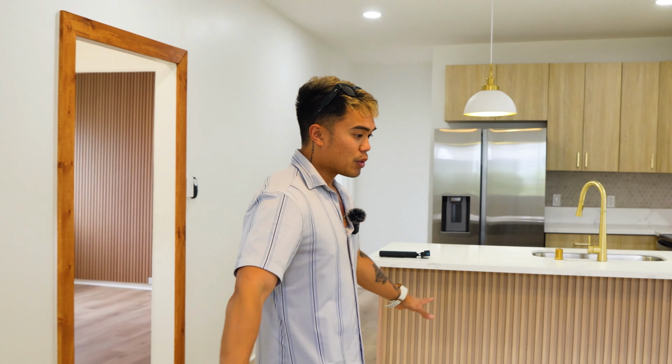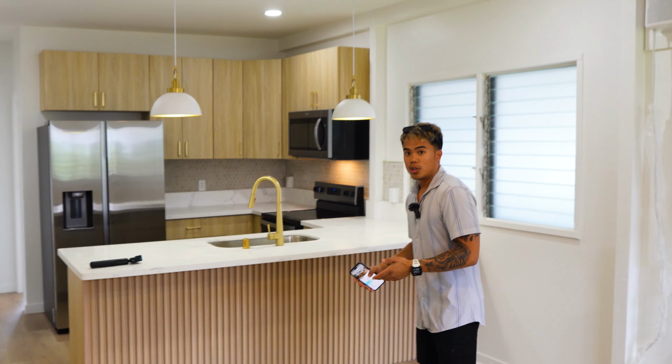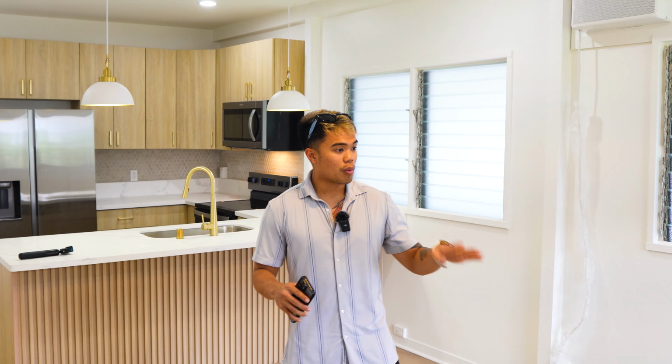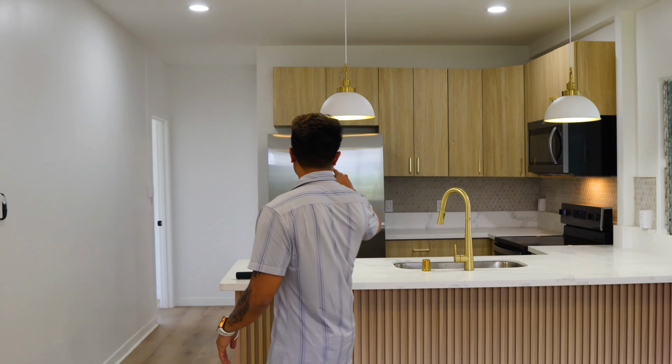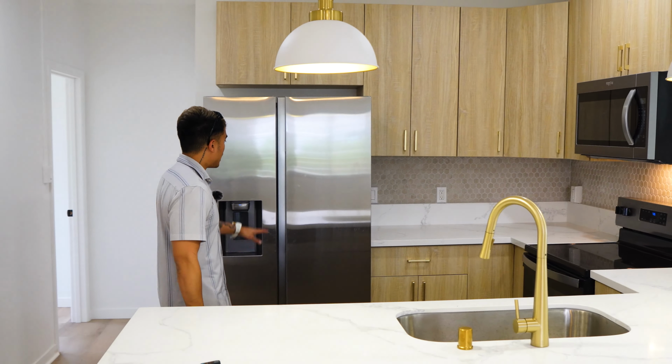All right guys, we are inside now. This is like the living room, really nice, and right next to the kitchen. So again, this home is a 4-bedroom, 1.5 bath, and this is listed for $599,000. I honestly think that's a steal and it's gonna go quick. So here in Waianae, 4-bedroom, 1.5 bath, newly remodeled. Same thing with the appliances, they're all brand new. They're all stainless steel.